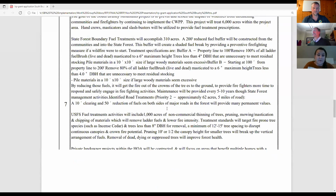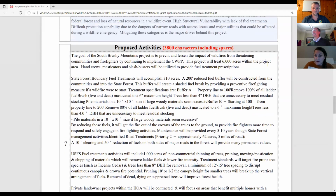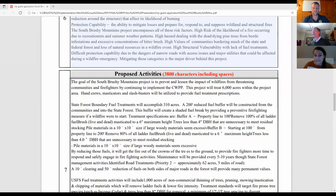While you're resharing that, we do have a CWPP question in the Q&A if you wanted me to read it. Okay, sure, go ahead. What if your county does not have an up-to-date CWPP or one that does not include the project area? Yeah, that's a really good question.